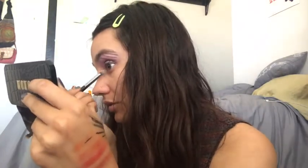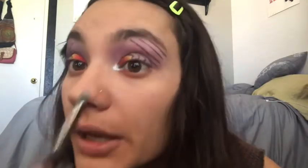Oh, this is a Buxom eyeshadow that I made myself. You know how they have those singles and you can build your own eyeshadow palette? That's so cute! I think I'm gonna take some of the purple down here. Look at that. That is cute. Alright. If I was gonna really be a perfectionist about this, I would go over these lines again, but I'm not going to because I'm really worried that I'm gonna screw it up and ruin the whole thing.